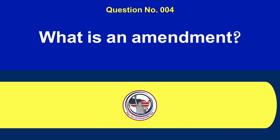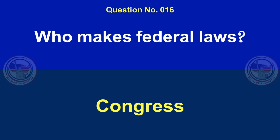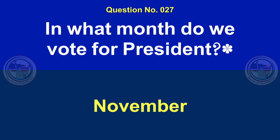What is an amendment? A change to the Constitution. Who makes federal laws? Congress. In what month do we vote for president? November.